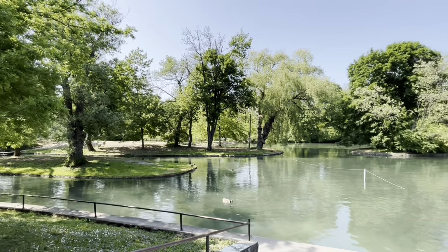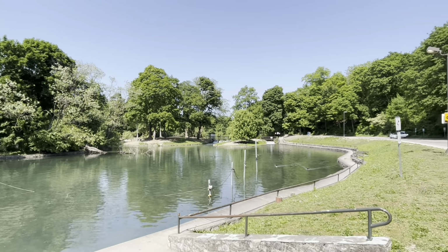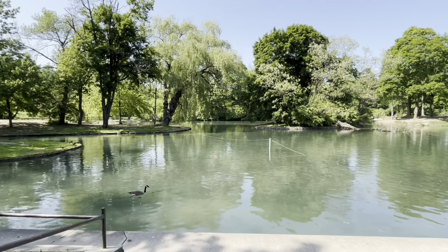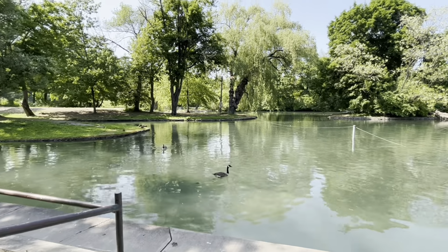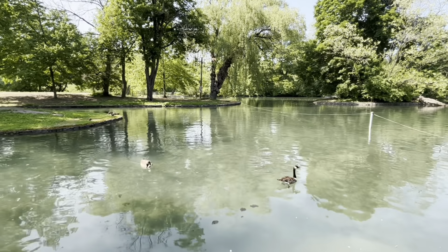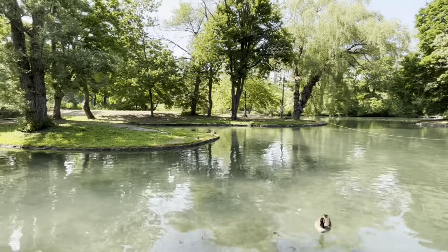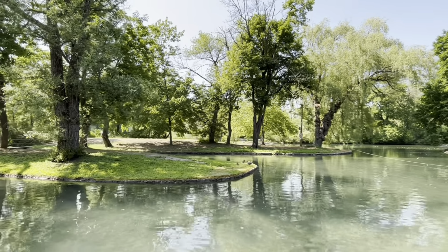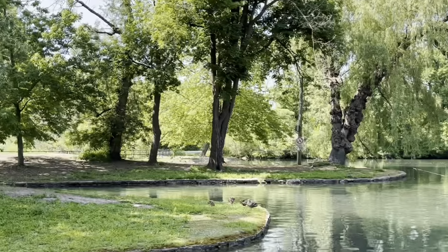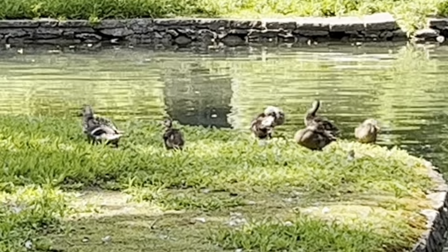But apparently there used to be swimming here for many years, but they don't have swimming anymore. But the birds swim. The birds are enjoying it. But it's a nice nature area. You can see there's Canada geese. And then I noticed there's a family of ducks here with their babies, and the babies are maturing. You can see them all grooming themselves now. They just got out of the water. So cute.